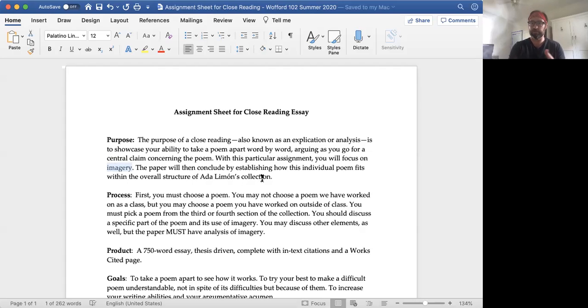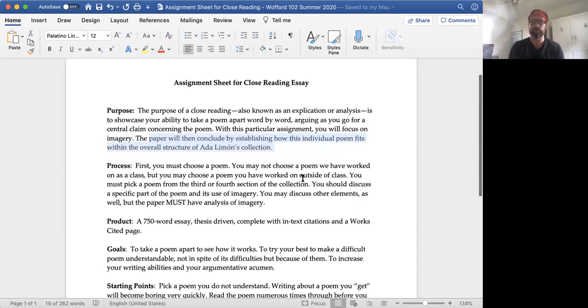You'll conclude, and this is an important second part, about how the poem that you pick from the collection fits within the overall structure of Ada Limon's Bright Dead Things. So at the end of your paper, you're going to find a way to make a claim for its purpose and its placement within the text. So two different parts, right? Analysis of a poem, and then a discussion of how that matters. The discussion should be the shorter part, just a couple of sentences. The vast majority of this paper wants to be the analysis. That's what I'm most interested in.